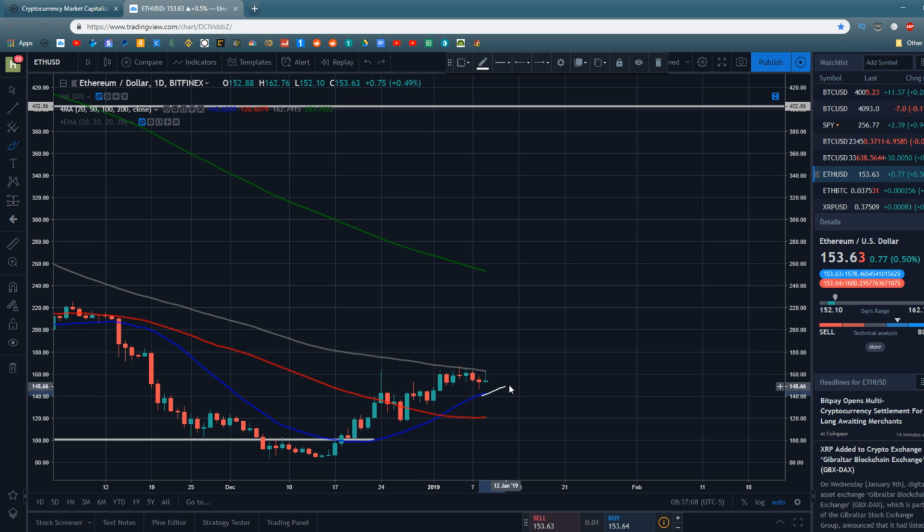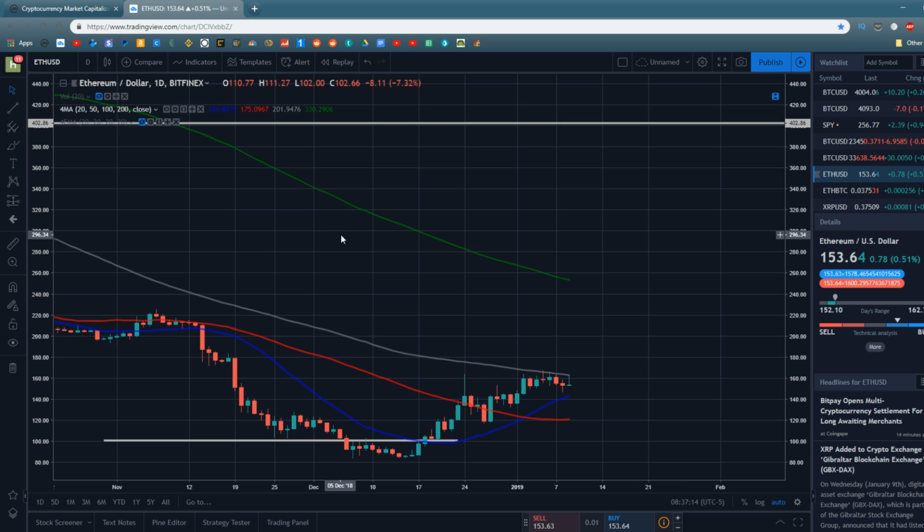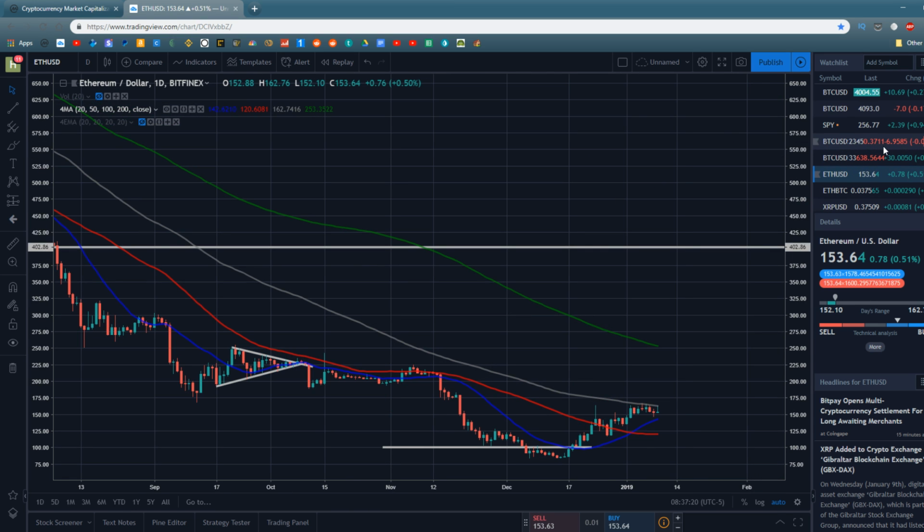So there's a very good chance that Ethereum actually holds the 20 daily SMA and gets above the 100 daily SMA. I'm interested to hear in the comment section down below your opinion on which direction that will break as well. Anyway, guys, that's almost all I want to talk about.